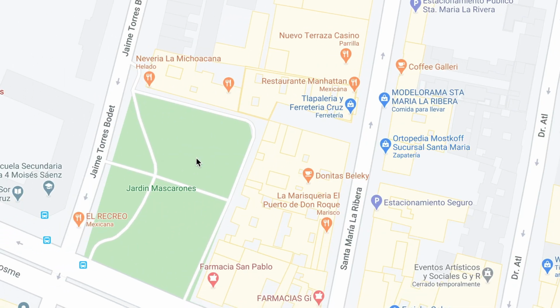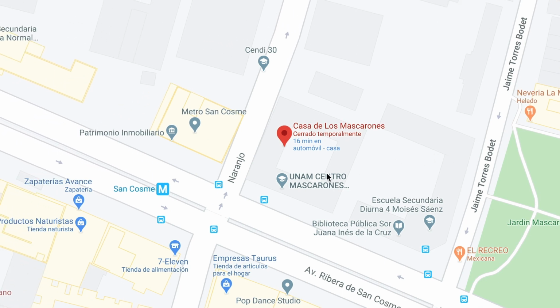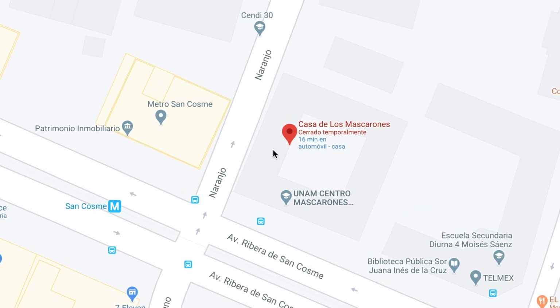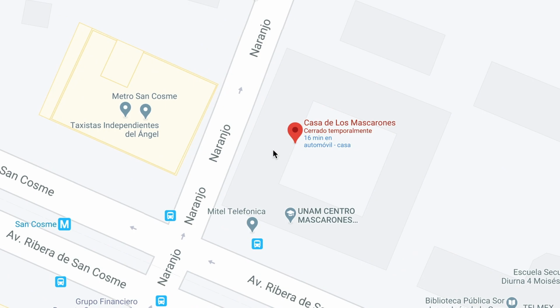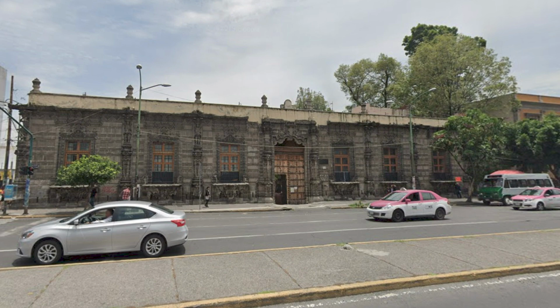Now, one final stop on our tour. Although there are a lot more details than I can give here, it is the oldest of them all in this neighborhood. La Casa de los Mascarones, that is at the corner of the hectic Ribera de San Cosme Avenue. It is an 18th century Baroque residential palace. It's mostly famous for the carvings and ornamentation for which it's named.